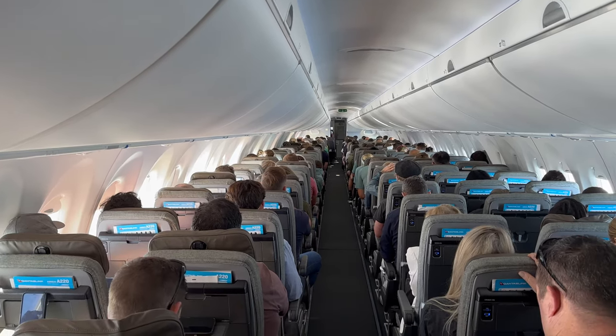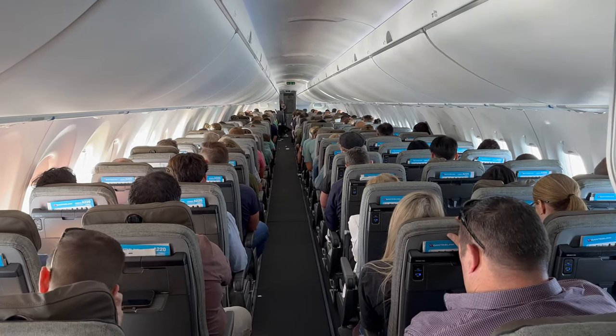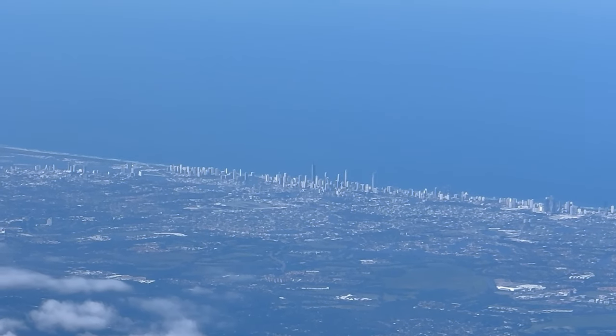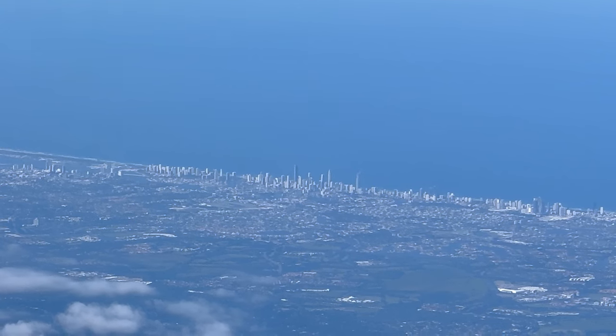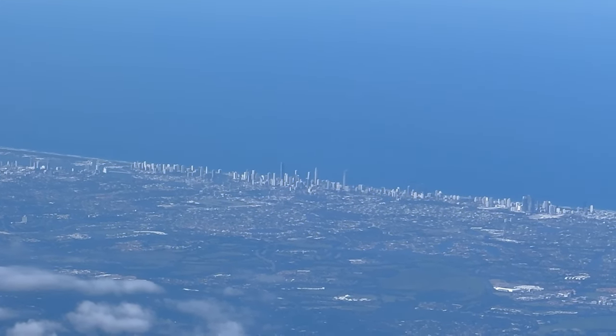The configuration in economy is 2-3, just like their Boeing 717. However, the aisle on the A220 is so wide, so there's no awkward squeezing through when there are two people walking down the opposite direction.